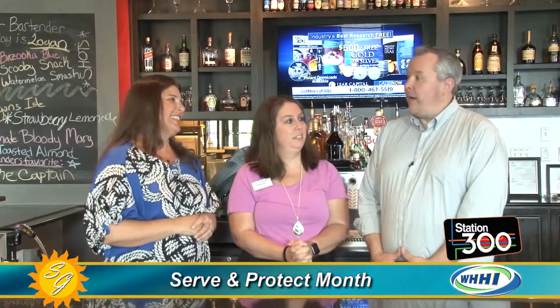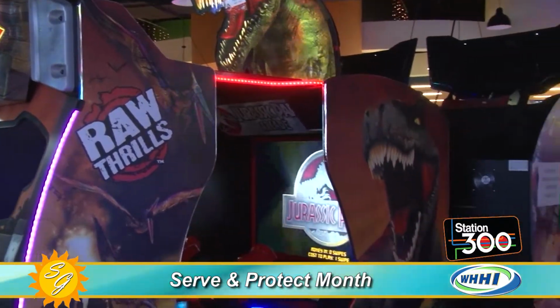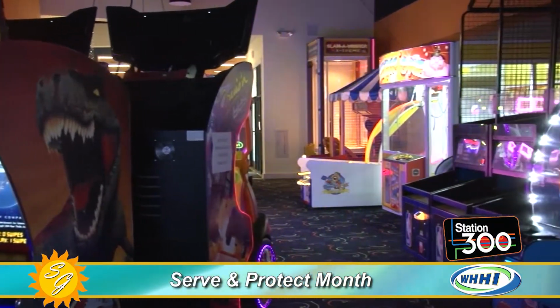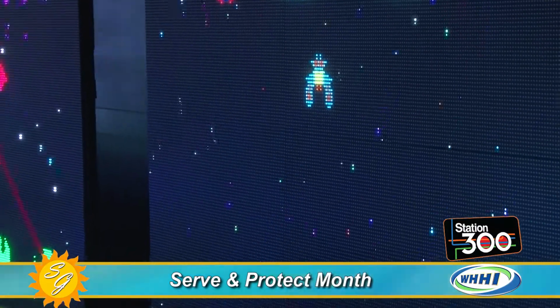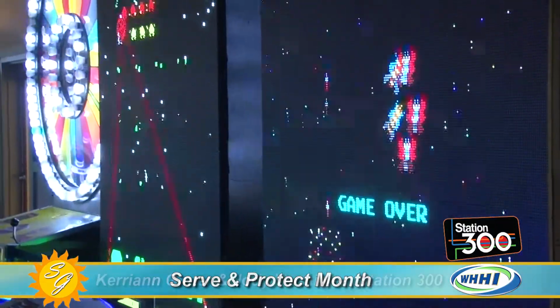So in addition to the bowling, there's so much to do. We have a high-tech arcade, 50 of the latest, greatest cutting-edge games for all ages, from classic Pac-Man on the biggest screen around, to Space Invaders Frenzy, to kids games like Hammerhead Shark, where they're beating the sharks down. Oh, my little one loves that. Every age range in our arcade.